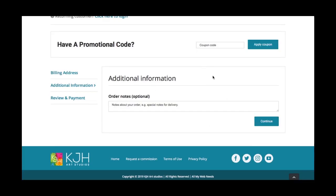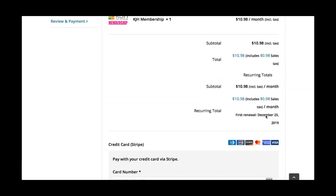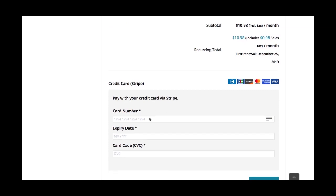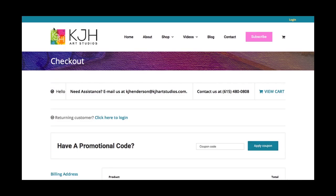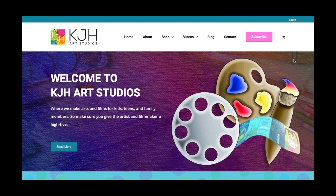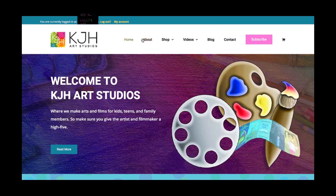It'll take you to this page. Even if you have an order number, which is pretty much optional, we're going to ignore it for now, so we're going to click continue. Then all you have to do is enter your credit card, expiration date, and card code or something like that. Once you get that filled in, click sign in now, and you become part of the member. Even if you already have an account, all you have to do is enter your username, your password, and all that. You'll see that you are currently logged in.